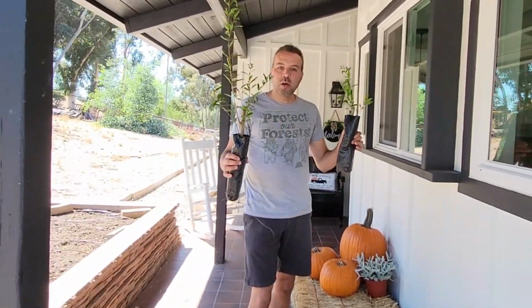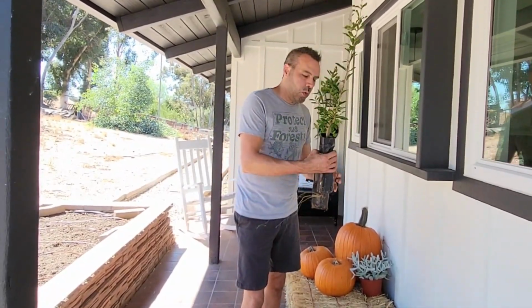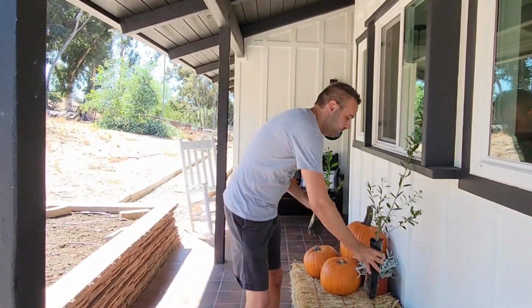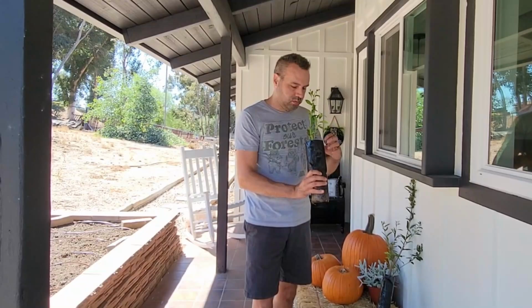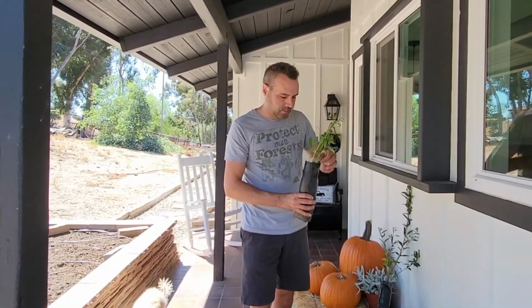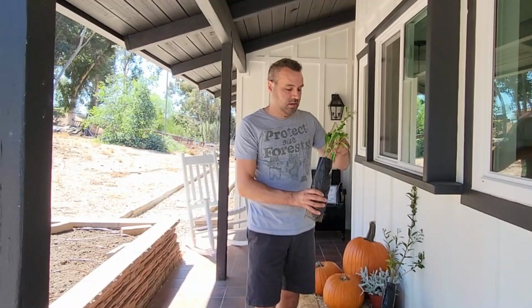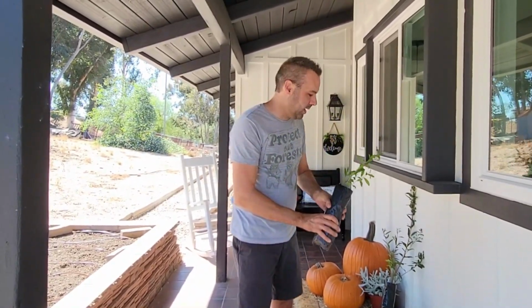So these 2 we got at Exotica. These are both pomegranate trees for the Mediterranean garden. We've got one that's called Pink Ice, and another that's a little more... Where's the stick? Here it is. It's called Parfianca. This is the traditional red. The other one, like its name says, is a little more pink.